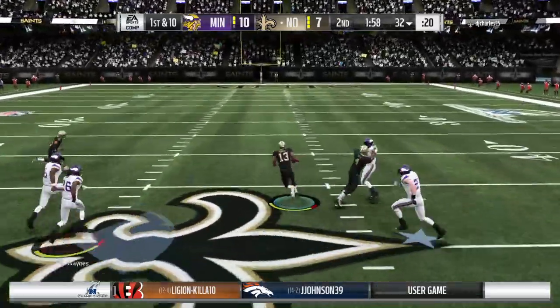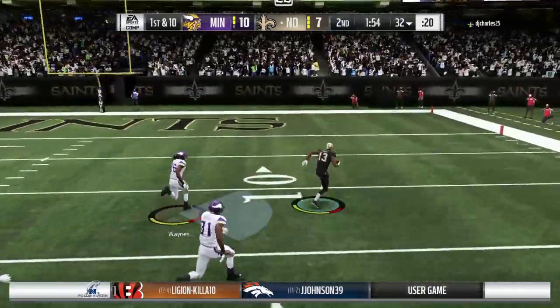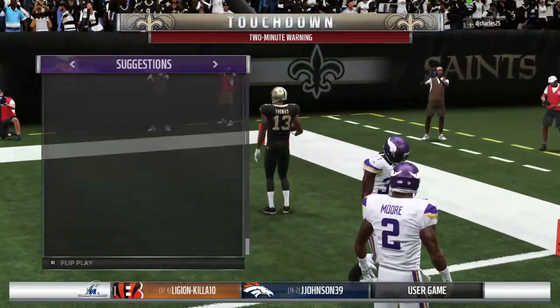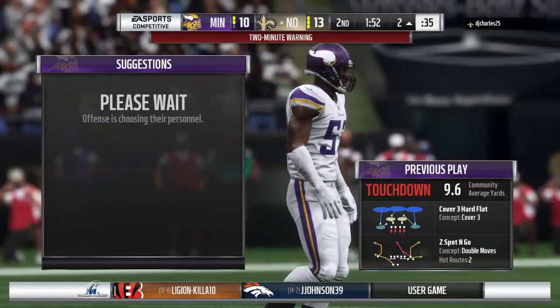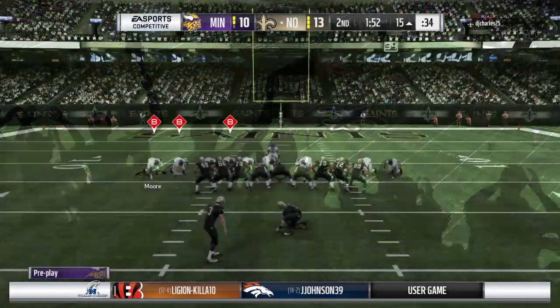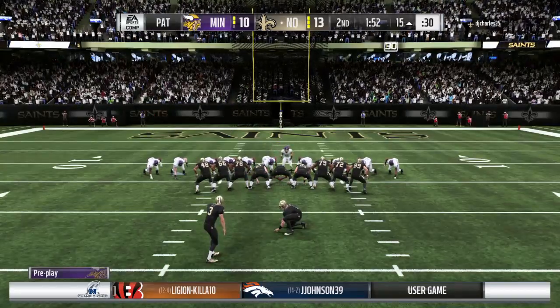Now Cousins. Over the middle, it's Thomas. A breakaway from Michael Thomas. Past the 20. Touchdown, New Orleans. Michael Thomas, 68 yards. And the Saints are able to cash in for 6. A minute 52 left to play in this second quarter.